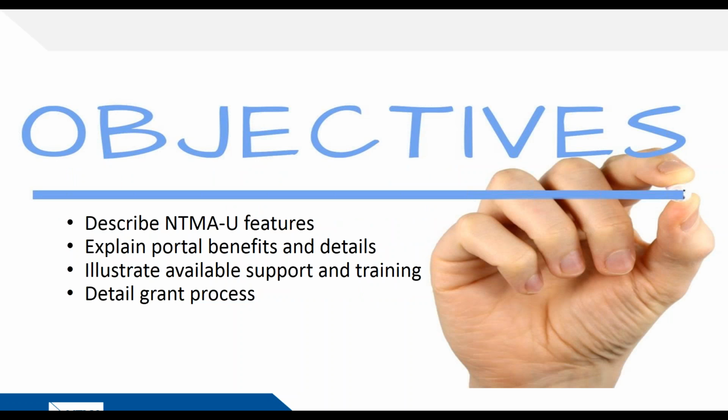First, we're going to talk about some of the key features of NTMA-U and why it's valuable. Portals, what they are, why they're useful. And then we'll demonstrate how you're going to be supported as you start or renew a portal. And then we'll discuss the grant process. And I think you'll be pleased that it's pretty simple.